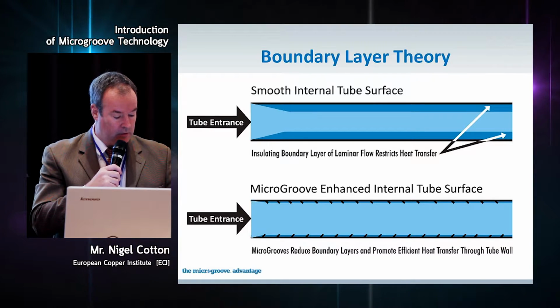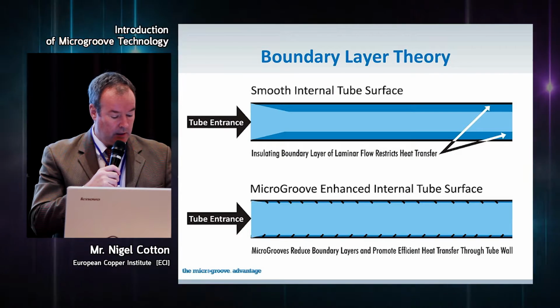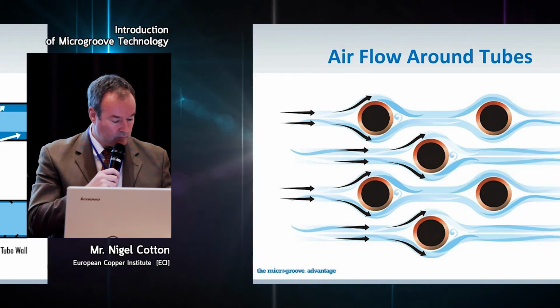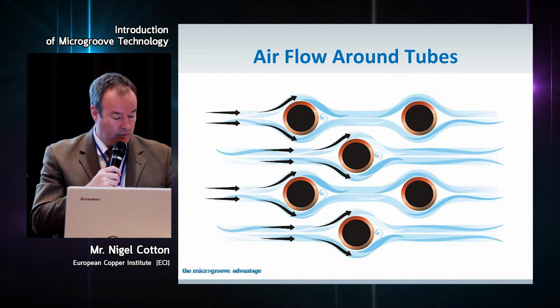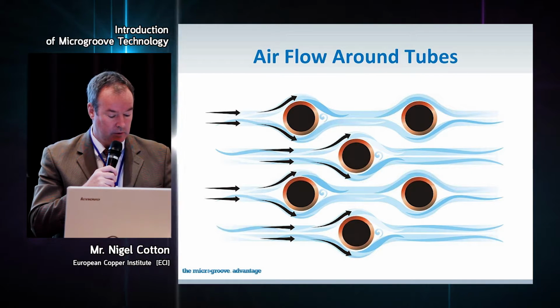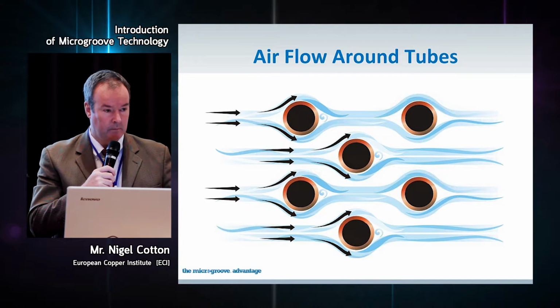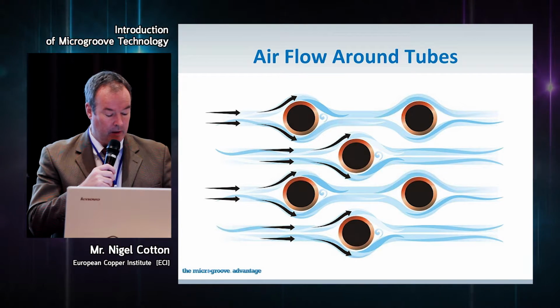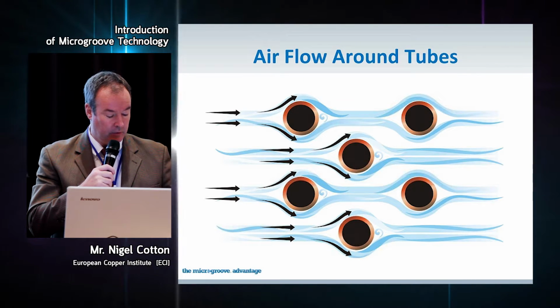As the air flows around the tubes, heat is transferred into the air. Airflow through the coil is affected by the number of tubes, the size, location of the tubes, and the types of fin. The slots and louvers on the fins break up the air boundary layers and improve heat transfer.